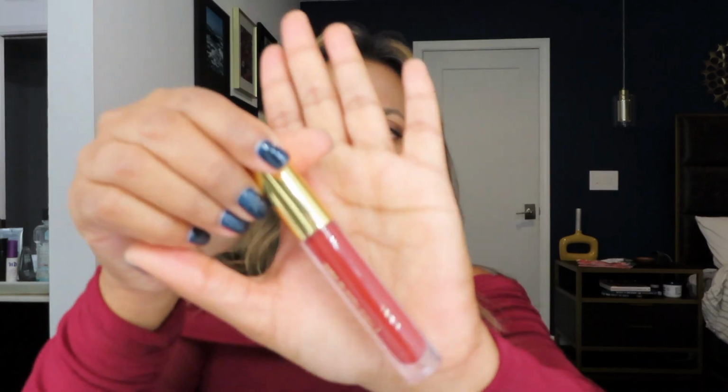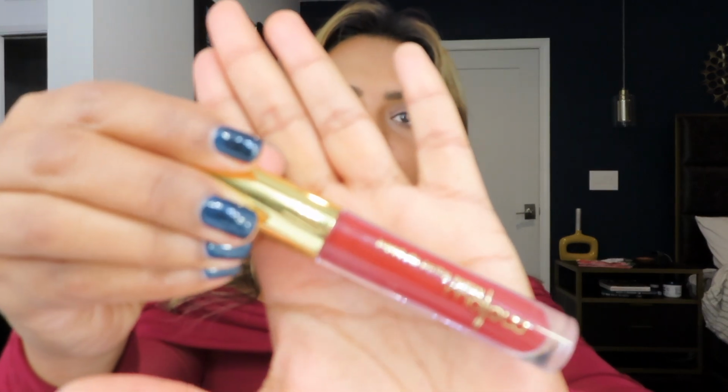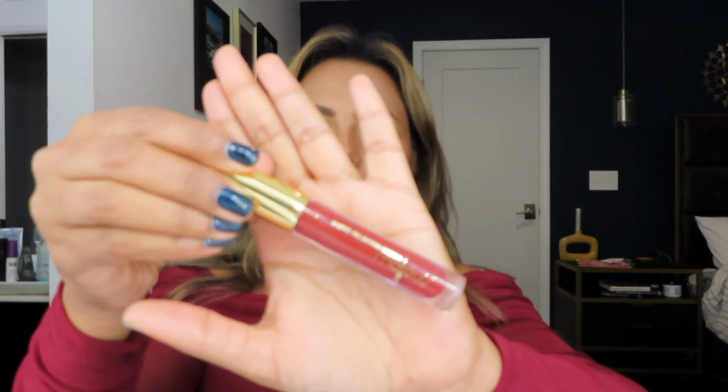Add a third color. I'm using this Mellow Cosmetics matte lip paint in the shade called Capri. Mellow Cosmetics is actually an Australian brand, I'm guessing. I will link the details below, but they are vegan and cruelty free, which I love. And as always, I'm just adding it to the middle part and just mixing and blending the color on my lips to give it a more matte look.